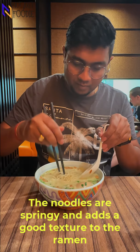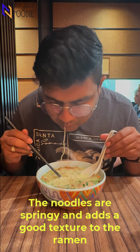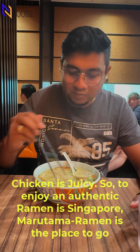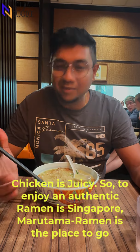The noodles are springy and add a good texture as well to the ramen. The chicken is juicy, soft and delicious, which completes the dish. So to enjoy an authentic ramen in Singapore, Marutama Ramen is the place to go.